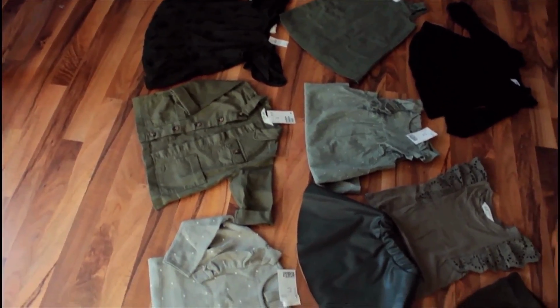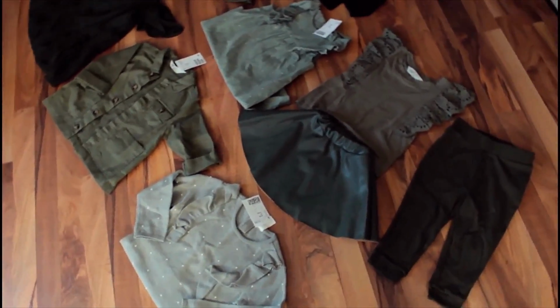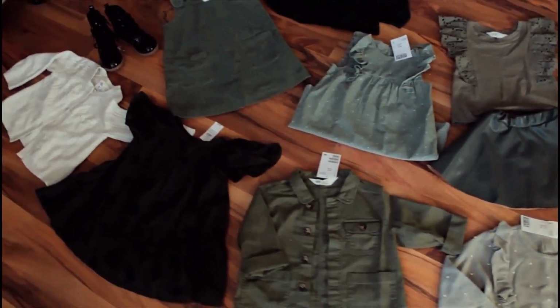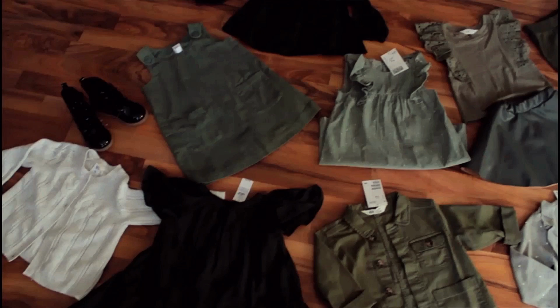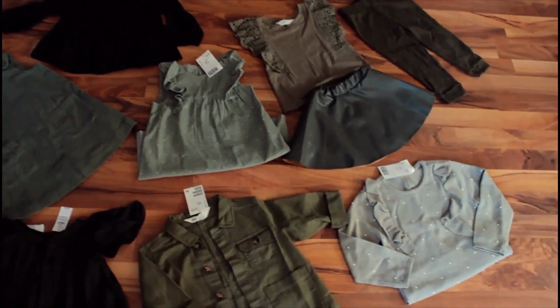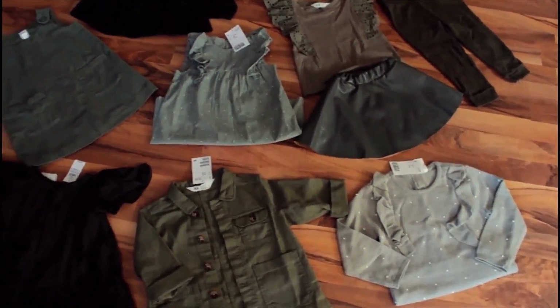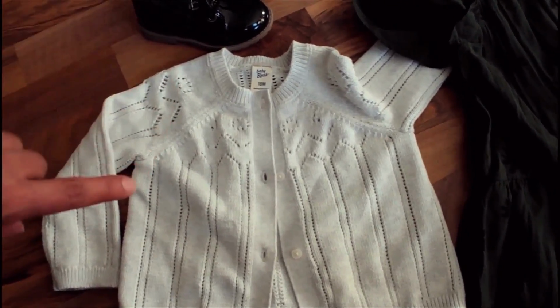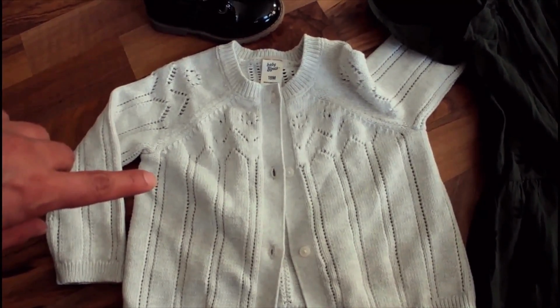So guys, I'm trying to put together all her outfits for the photoshoot and short film. They are just so extremely adorable. I can't decide which ones I try on her first. So let me just walk through all of her outfits. I will try to link as much as I can down below, because most of this stuff is new. So I found this cutest cardigan from Oshkosh or Carter.